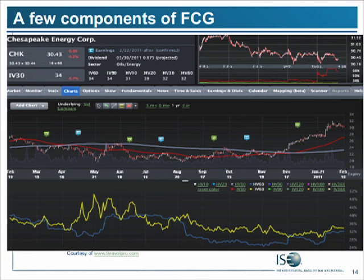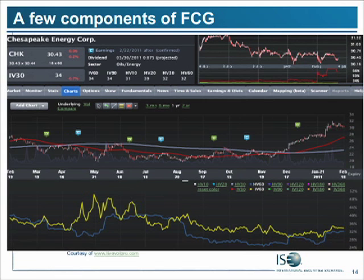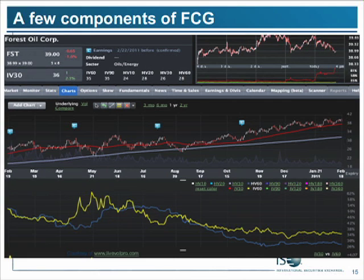Chesapeake's been in the news quite a bit. I'm sure a lot of you followed, and had a nice breakout at that 22 level. Got up to about $30. And you'll see that these are all trading very similarly, which is interesting. Here's the Forest Oil. Now, they're all going to vary as far as the degrees. You'll notice that Chesapeake is way above its short-term moving average, and Forest Oil is not, so we might all have different views on what that means.